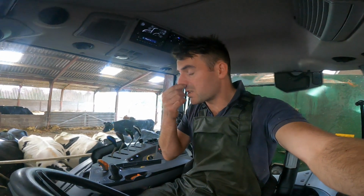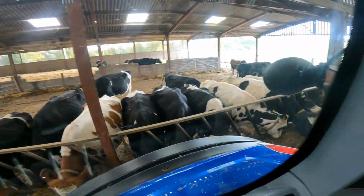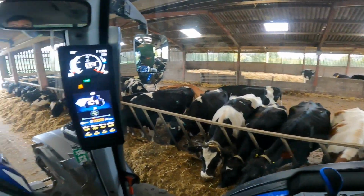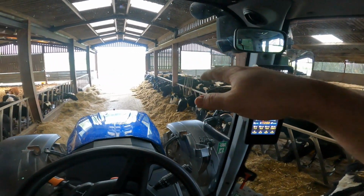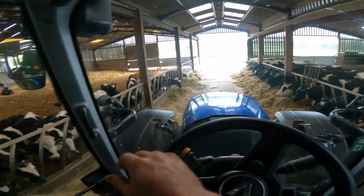So today I'm feeding the young stock. It is Wednesday morning, I think it's about the 27th, 28th of October. Dry cows are here, just on the wagon at the moment. Better to have them in. Now, it's dry out in the field and there's plenty of grass, but I'd rather have the dry cows in just purely for sorting them out when they calve.